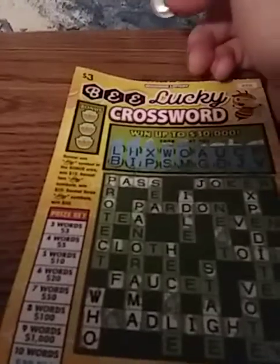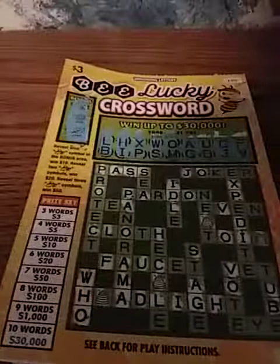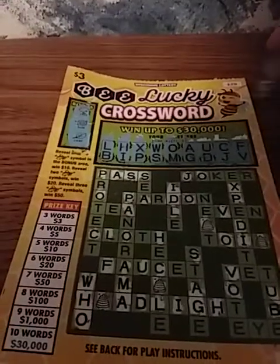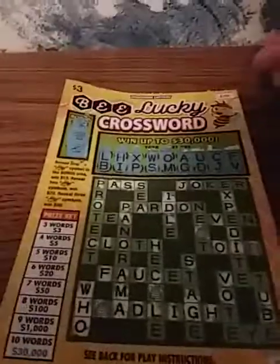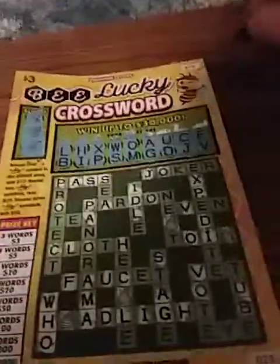Let's switch what we got to. We got one B in the bonus, 3 for 10, 2 for 20, 3 for 50. Tree, S one, and a leaf. This is a $3 B Lucky Crest bust. But what are you doing? Sucks. Get rid of it.